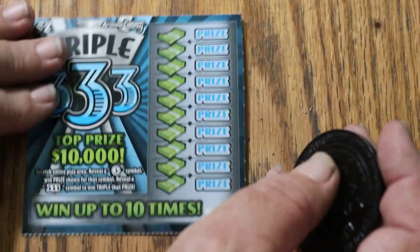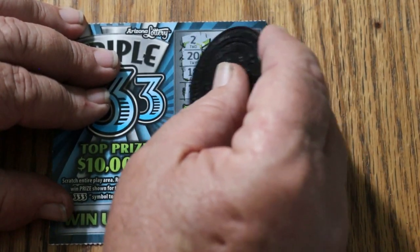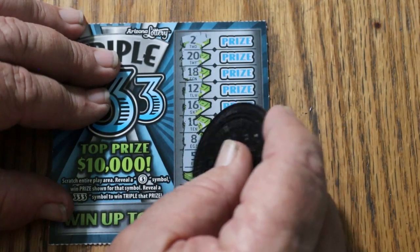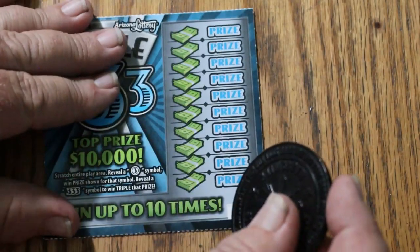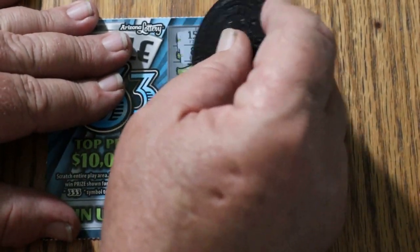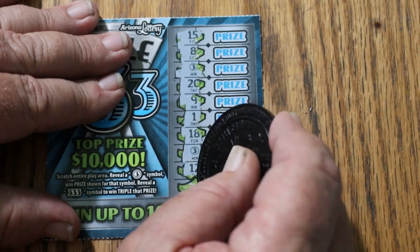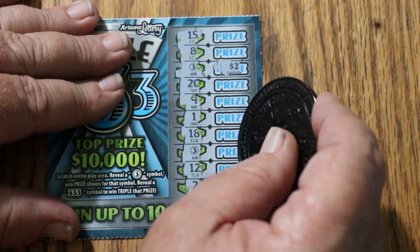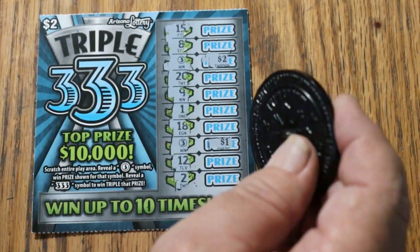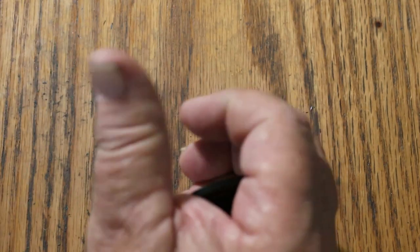All right, here we go again. How about a back-to-back? No back-to-back. And we got a win there. And another one. Two of them again. What are we going to get? $2. And one for three. All right. That takes us up to 20.